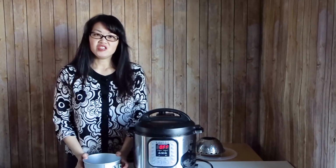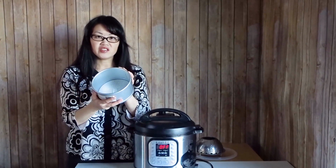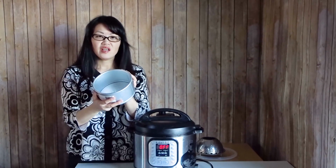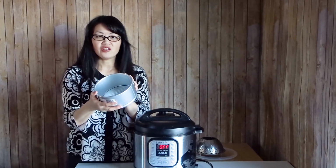If you're thinking about making creme brulee, custard, or another dessert in the Instant Pot, a good thing to have is ramekins. And these are cool because you just put the trivet on and you just put your ramekins in, and there you go. If you're one of the millions of people who want to make cheesecake, a cool thing to have is a springform pan. This one's a 6-inch because I had it already before my Instant Pot. You can either get a 6-inch or a 7-inch for cheesecakes. A 7-inch is slightly better because you don't have to cook it as long in the Instant Pot.